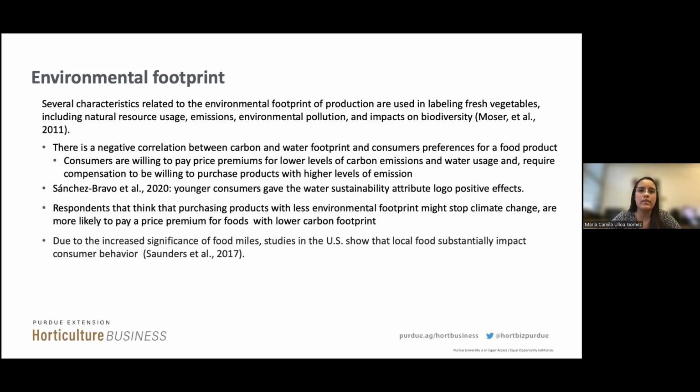Moreover, a study in 2020, with data representing countries on four continents, investigated how consumers view water saving choices in the food chain and how they recognize sustainable products through a logo.